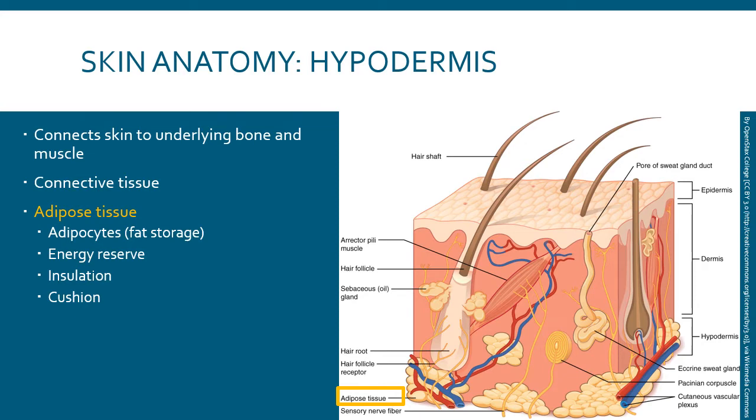Now, the hypodermis is what connects the skin to the underlying bone and muscle, so another very important structure. It's composed largely of both connective tissue and adipose tissue, adipose meaning fat. It's one of your primary reserves of fat storage, so it's a place where fat can be broken down when you need it, which makes it an energy reserve. It also provides a great deal of insulation and a cushioning effect.